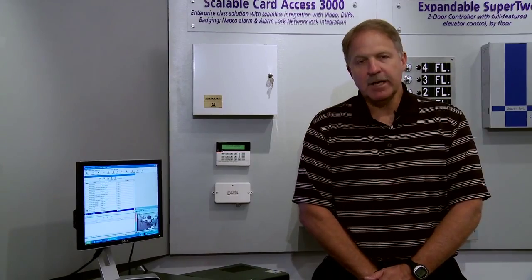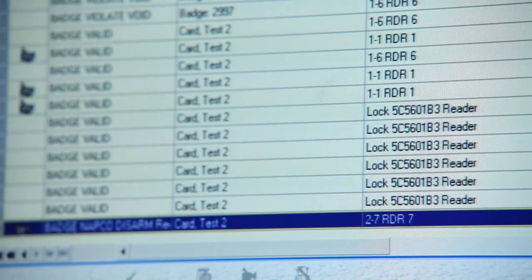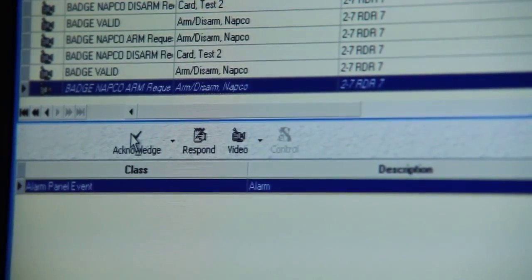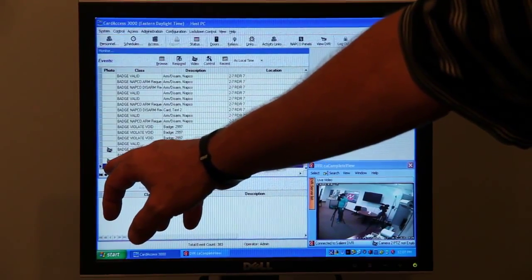fusion solution is video. Continental Access fully integrates with multiple NVR and DVR lines. One of the benefits of the video integration is that through either a card read, an input, or tripping a burg point, I can now have video associated with that event. Instead of going through a DVR or NVR and scrubbing through a lot of video, I now have an icon on my component part showing there's video associated with an event. I can have that video pop up live, or it can be stored, and with a click of a mouse, I can bring up that associated video with that event.